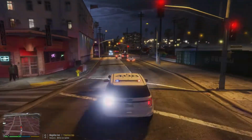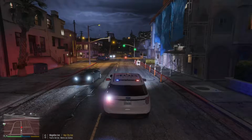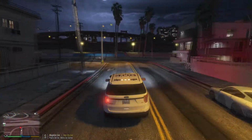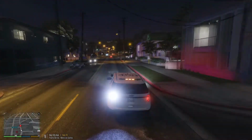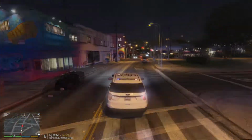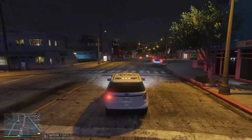Gonna be cross street Palomino Avenue. High rates of speed, eastbound Magellan Avenue, cross street... never mind, disregard that. Gonna be northbound Bay City Avenue, heading back towards the Interstate 2. Gonna be northbound Bay City Avenue.